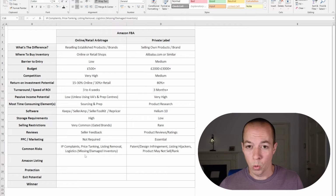And also, when you actually order these products in the first place, the amount of retail outlets that actually mess up the orders, and also will send you damaged goods as well. So there's so much more that goes on from a logistics point of view with regards to missing and damaged inventory. So you have to be very, very hot on that. Otherwise, you will lose a lot of money if you don't track that fully.